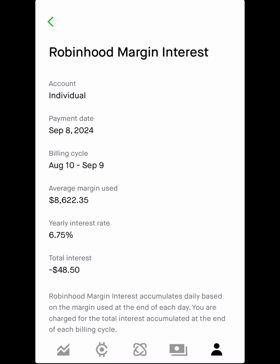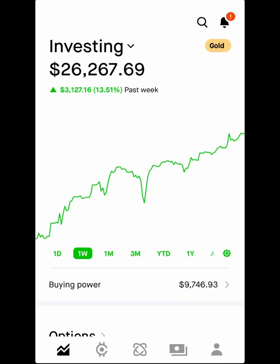But I paid $48.50 in total interest for the entire month for using that. So then you look at it and you say, okay, you took $10,000 worth of margin, you paid $48.50. So if you don't make more than $48.50, you have literally just wasted your time and your money. So, well, let's take a look at it. Let's look at the numbers.